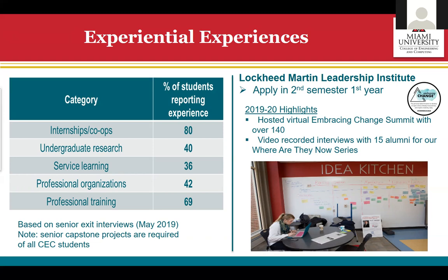Most of them had multiple. 40% of that class reported that they had some level of undergraduate research. We have students that instead of doing an internship, actually go off to other universities for a summer and do research with professors there. Some have actually stayed here and do our summer research program. And that, depending on what your long-term goal is, is just as important as an internship.